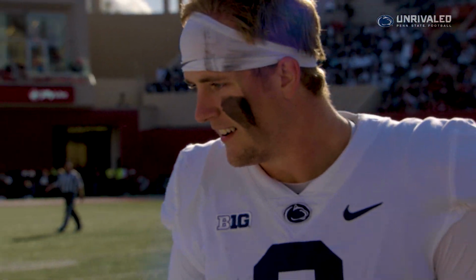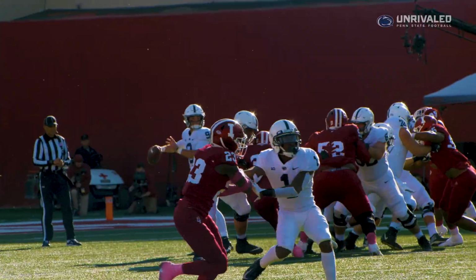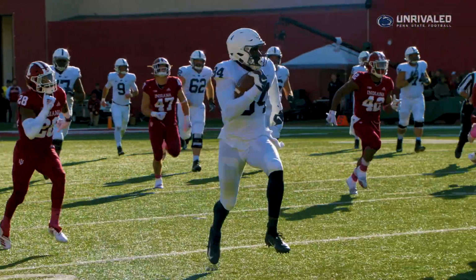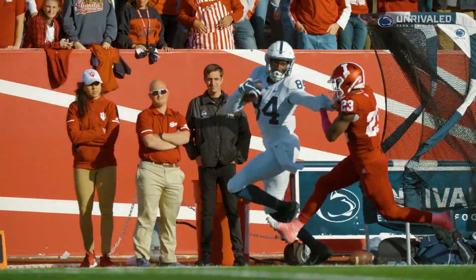First and 8 there, kid. See, we can't get Jawan Johnson involved here. Coming across is Jawan Johnson, making people miss. Down the sideline, Jawan Johnson, and he is able to get the big play into Indiana territory.